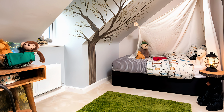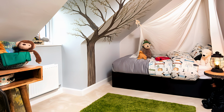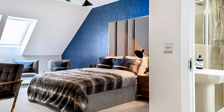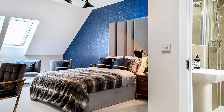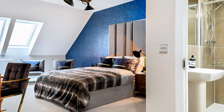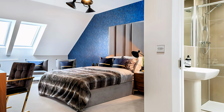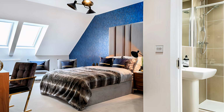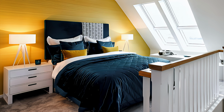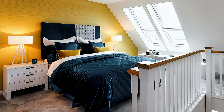In summary, converting an attic into a cozy living space is a practical and rewarding endeavor. It allows homeowners to maximize their living area, increase property value, and create a unique, personalized environment that enhances the overall home experience. As we delve deeper into the specifics of attic transformation, we'll explore varied design ideas, practical considerations, and expert tips to help you turn your attic into the stylish haven you've always dreamed of.